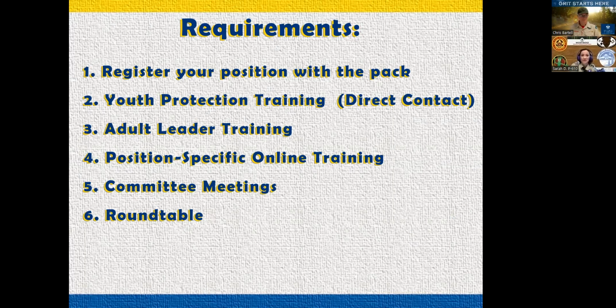And committee meetings. Going to committee meetings is huge for all of the volunteers. That means den leaders, assistant den leaders, and even parents. Parents are welcome to be at all committee meetings because then they have that voice. Then also they get to learn about how packs work. And then it won't be so overwhelming if you say, you know, I think you would be really good as this position, because they already kind of have an idea of the lingo from the committee meetings of what that role would require.